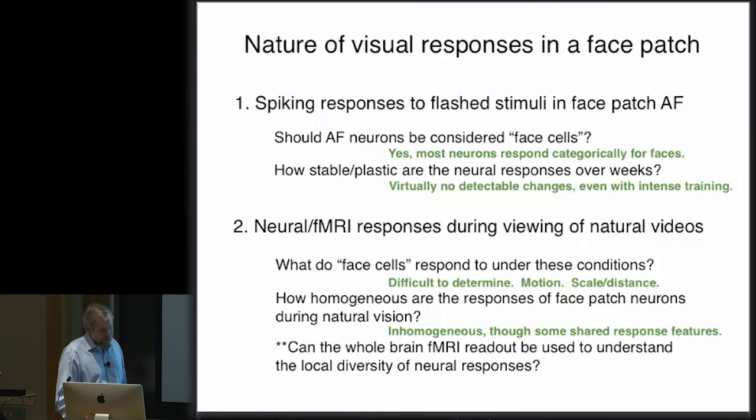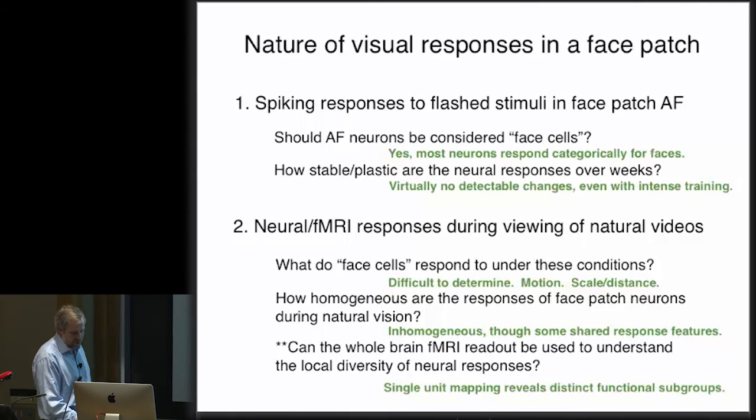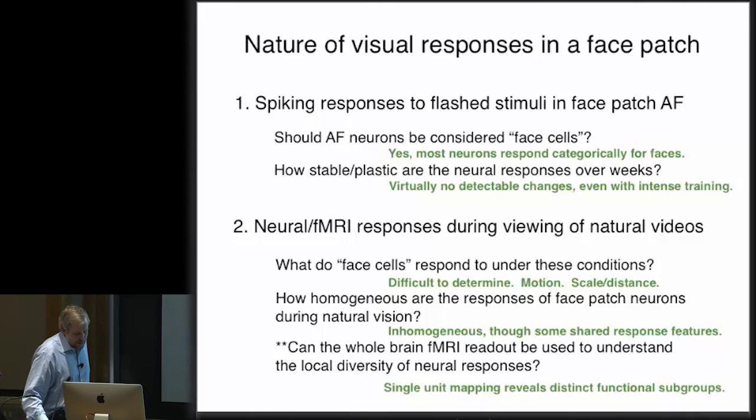So if I finish up the outline here and say, can the whole brain fMRI readout be used to understand the local diversity of neurons? We can certainly say that single unit mapping reveals distinct functional subgroups. Obviously, there's a lot more that needs to be done in terms of understanding it and moving forward with it. I'm not even 100% sure which direction it's going, but I think we can get to it in a way that neither the pure time courses nor the link to the features allows us to go. And we have some traction on what's going on in the monkey's brain during natural viewing.